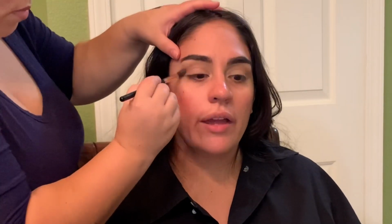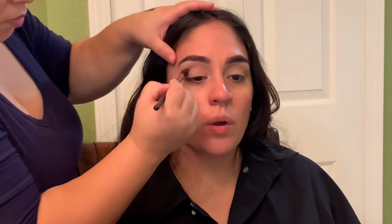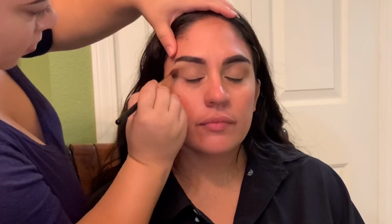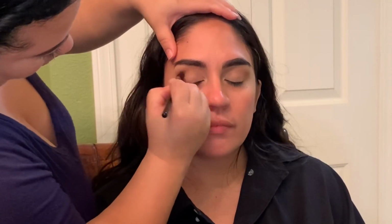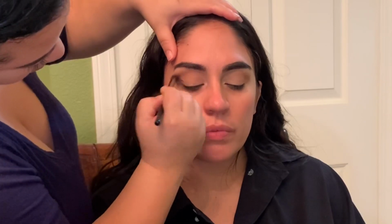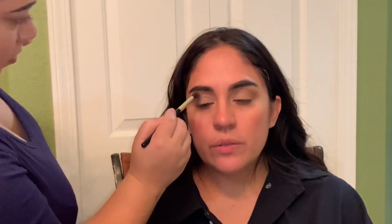I'm just blending it out and blending the brown and kind of smoking it. I don't want to do it too much, but enough to make the eye look like I tried, and there's color. I don't want it to just be plain. So yeah, that's what I'm gonna do. And blend, guys. Make sure to always blend, you know. And her eyes are perfect.